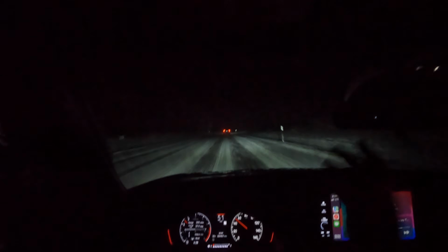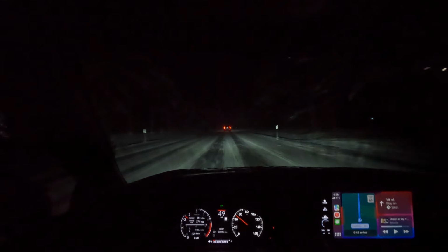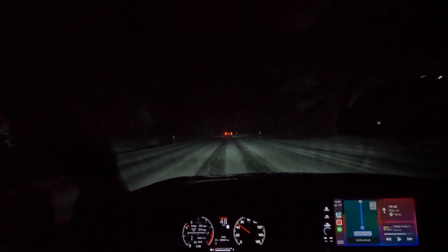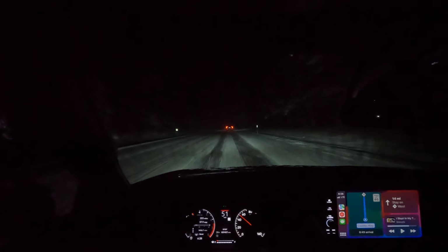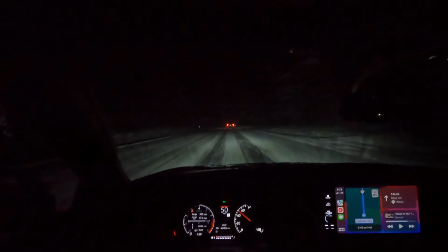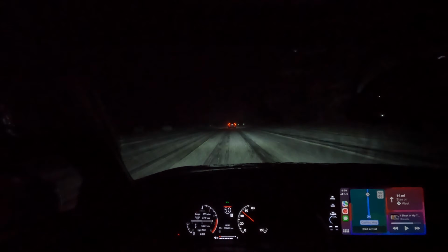So this is winter roads at night in northern Michigan. It's not even really night. It's 6:30 p.m. It just gets dark so dang early. So, 2023 Civic Si, like I said, just on snow tires, does pretty good.